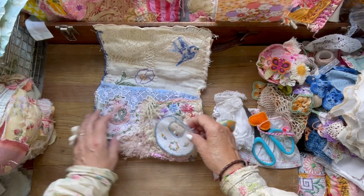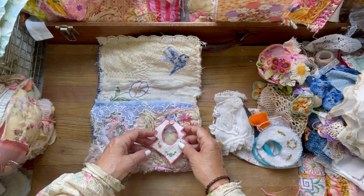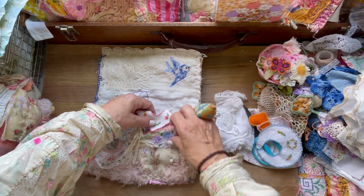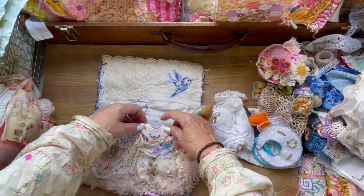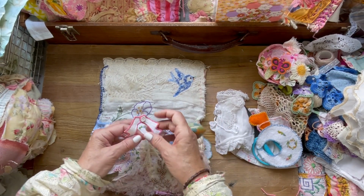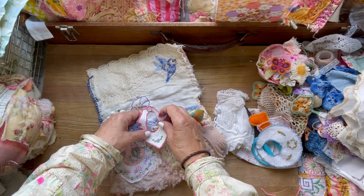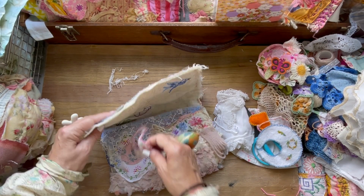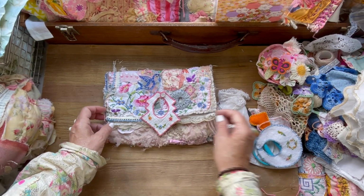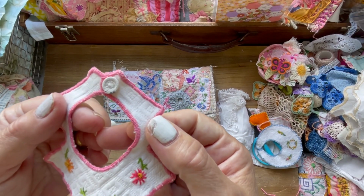It might be too far. But this is the fun that we can have. I love those pieces. I want to keep it whole. Oh, could it be? Could it hold the button that's going to close it? It's like a hero piece. Look at that little button.